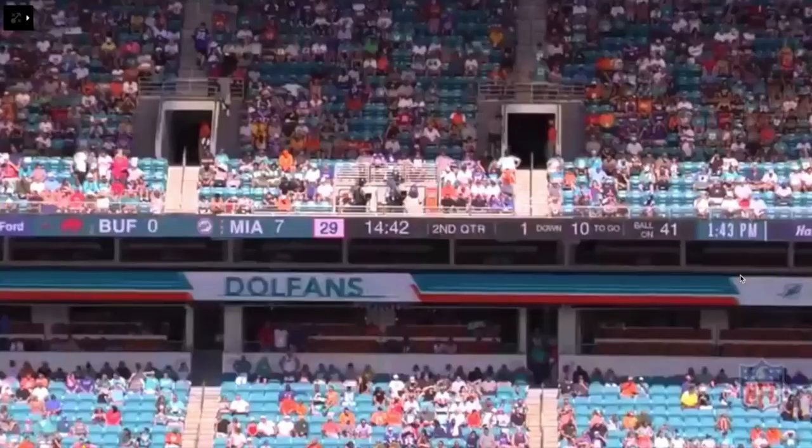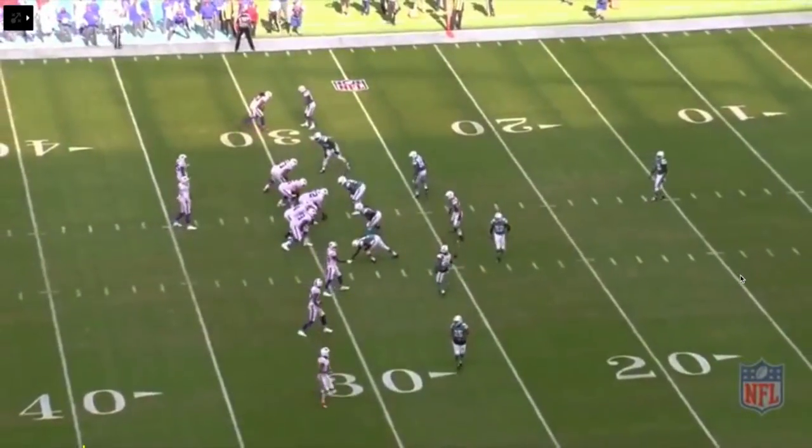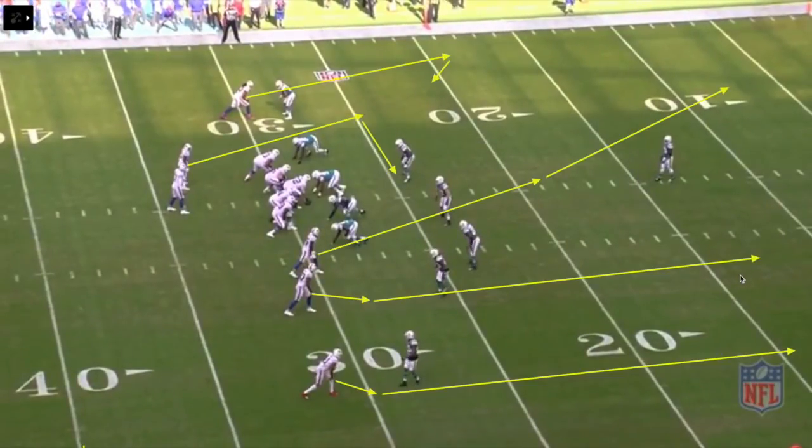In the first half, Josh Allen didn't see the field that well. He was still trying to figure out what the Dolphins were trying to do to him. We see that here early in the second quarter, but it's another example of Allen just using his tools in his toolbox to make a play.